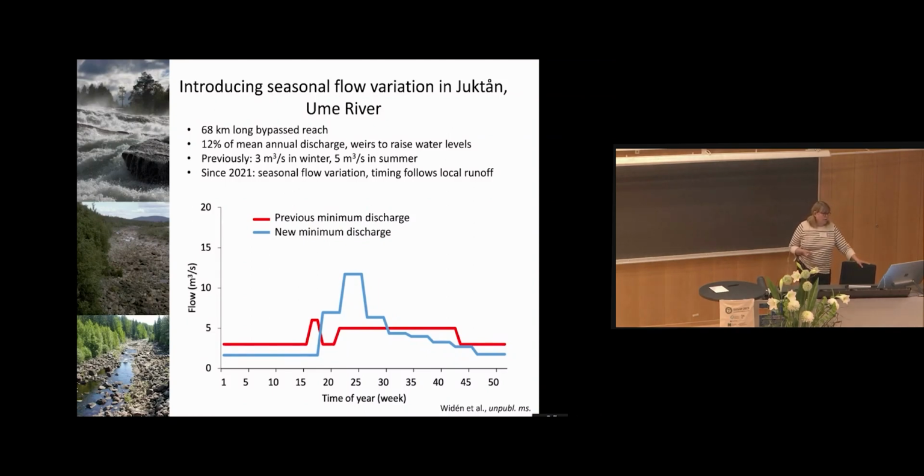It had a minimum flow, as I said, but it was very static: 3 cubic meters in winter and 5 cubic meters in summer, and then a little peak of 6 cubic meters very early in the year. We think it might have been to break up the ice. We're not exactly sure why it had that.